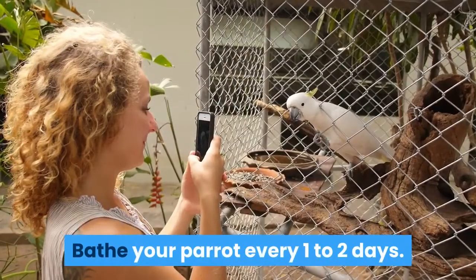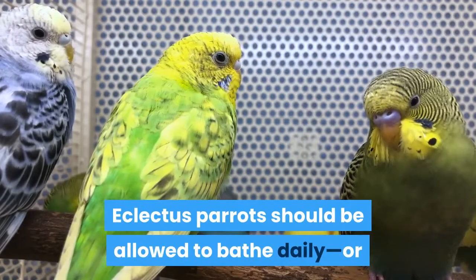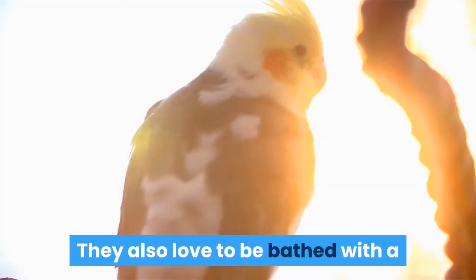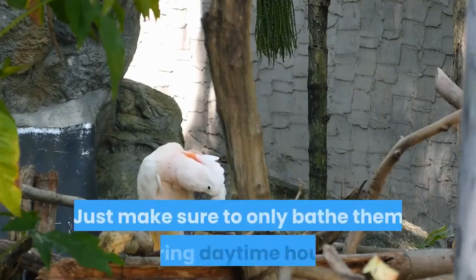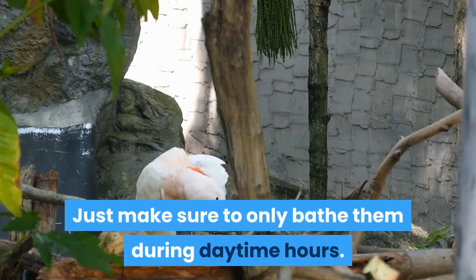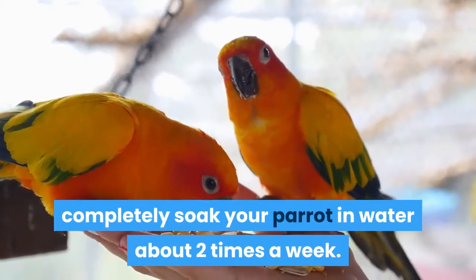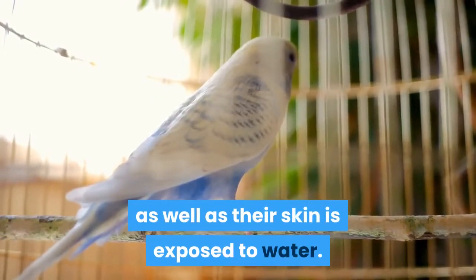Bathe your parrot every 1 to 2 days. Eclectus parrots should be allowed to bathe daily, or at least every second day, in their bathing bowl. They also love to be bathed with a handheld spray bottle on the mist setting. Just make sure to only bathe them during daytime hours. In the summer, completely soak your parrot in water about 2 times a week. Make sure that all of their feathers as well as their skin is exposed to water.